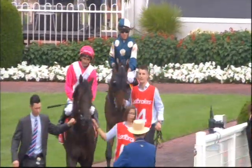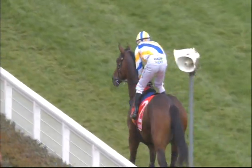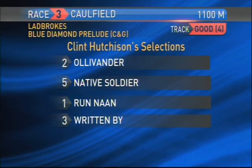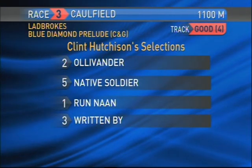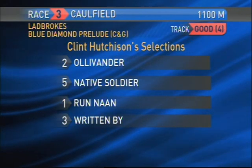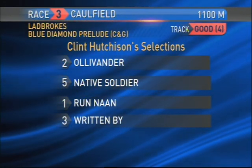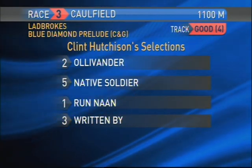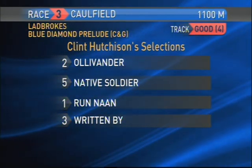How'd you give us your top four? Yeah, really looking forward to this. I think the boys might have the edge over the girls, but we'll have to wait and see what transpires. I thought Ollivander hadn't done too much wrong outside of that Native Soldier. Fitness, experience, all of the above, and that can count for a lot, I think, at this stage. Run Nan and Written By has been really well supported in the market as well, and I think they might be positive. So 2, 5, 1, and 3, as far as the rest of the team is concerned.